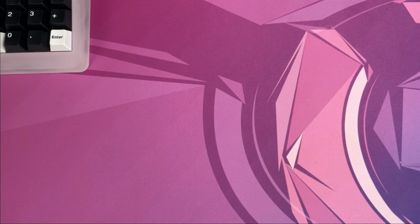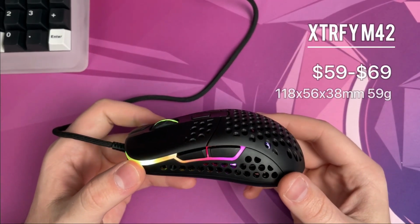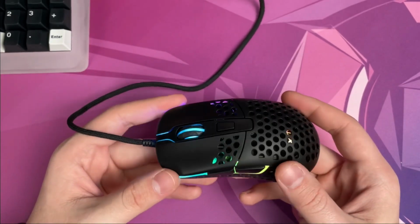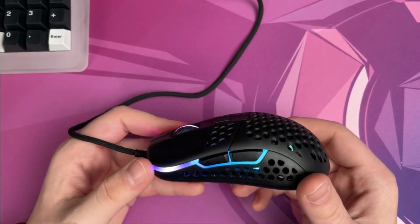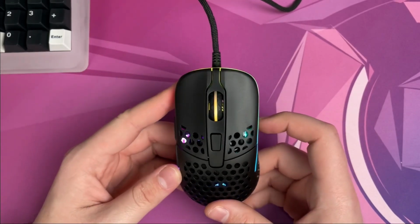This is a mouse I feel that hope starts to trend, and that is going to be replacement shells. This is the XtraFi M42. This is the successor to XtraFi's popular mouse last year, the M4. That was a medium-sized ergo. This is more of your small, medium, symmetrical mouse, and it is right-handed only, so keep that in mind.